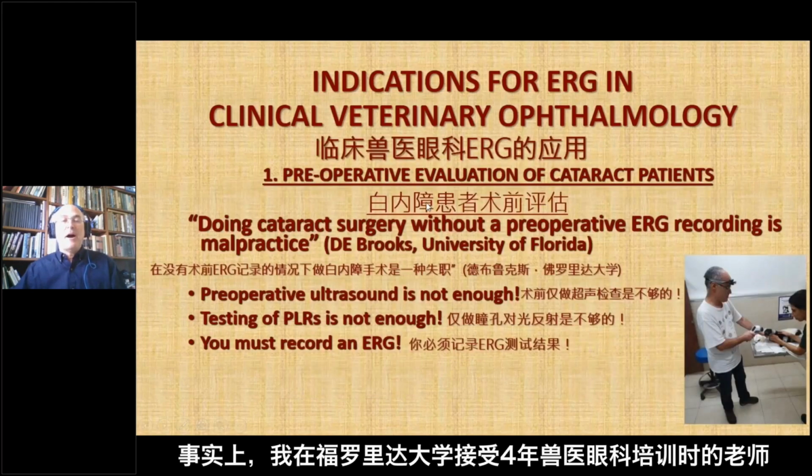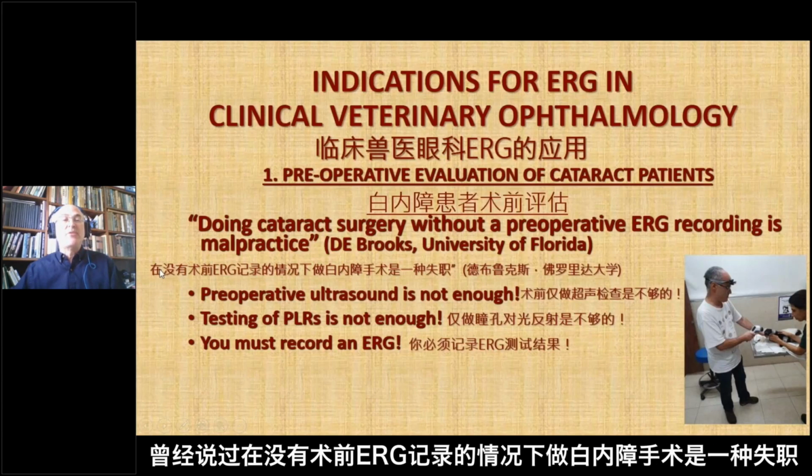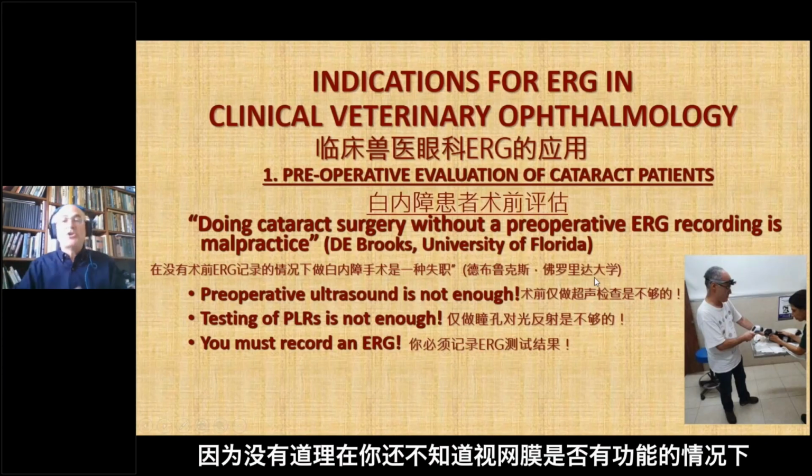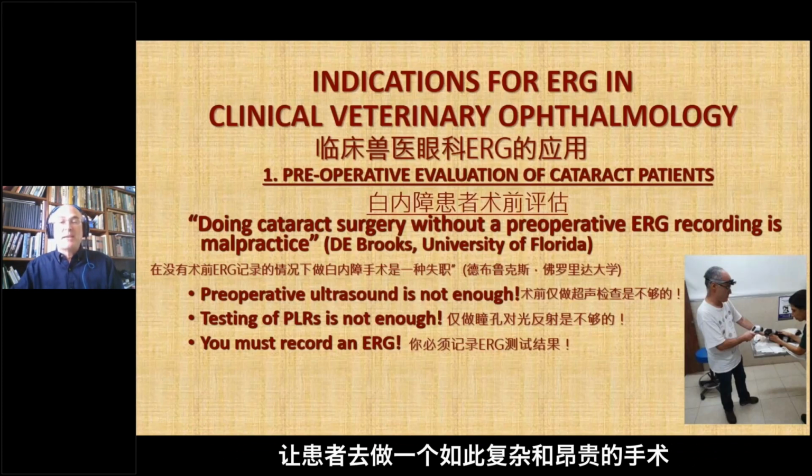In fact, my teacher at the University of Florida, where I trained in veterinary ophthalmology for 4 years, used to say that doing cataract surgery without preoperative ERG recording is malpractice. You really must do an ERG recording prior to surgery because there is no justification for taking the patient into such a complex and expensive surgery if you have not determined whether or not the retina is functioning.